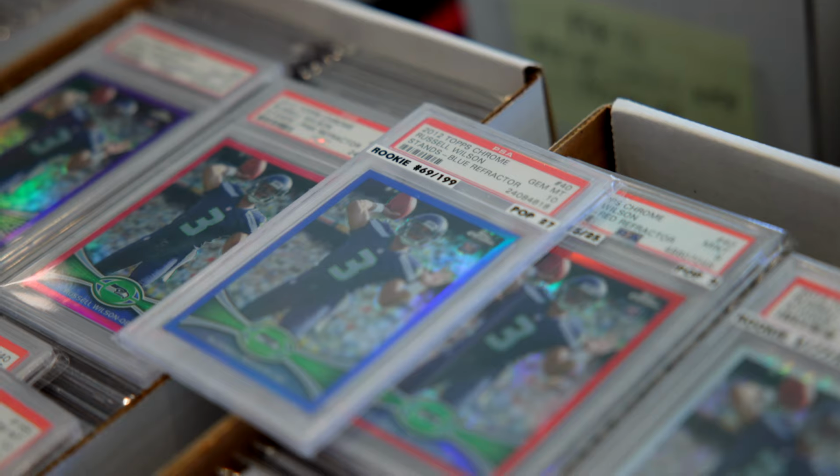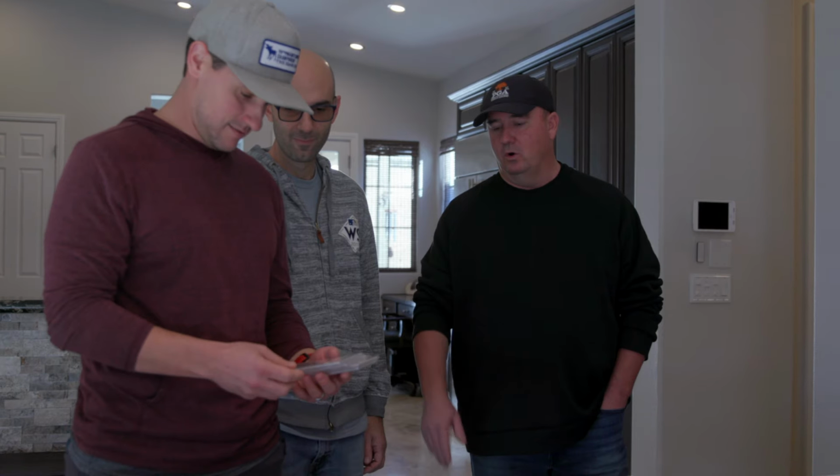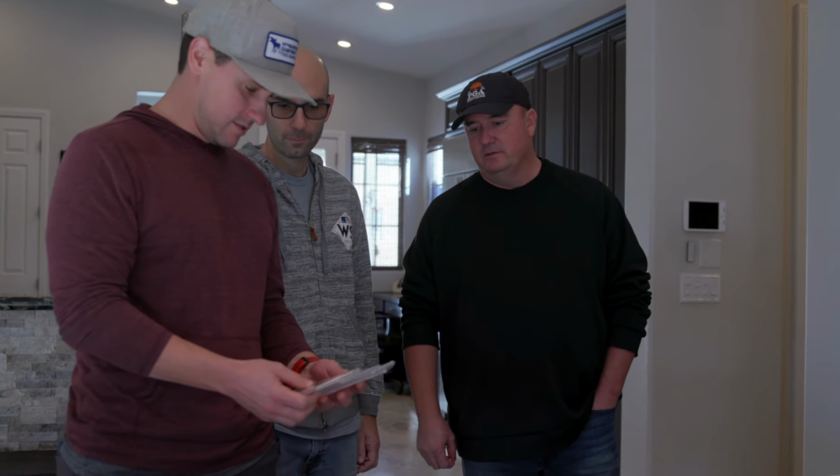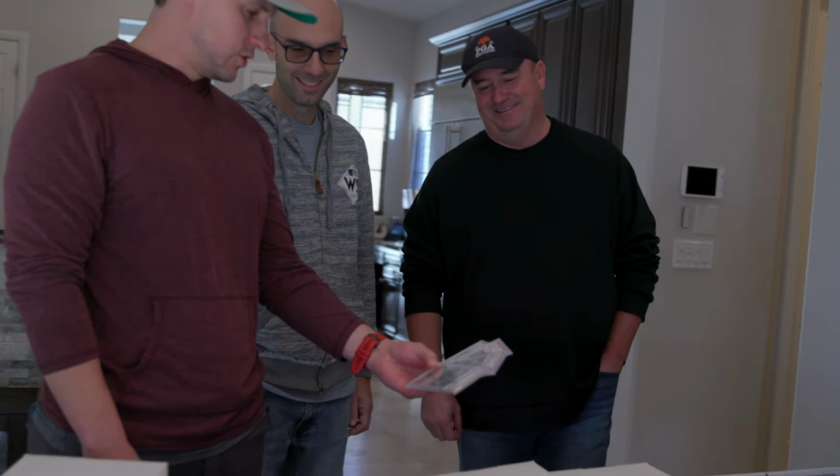The Russell Wilson stuff, at one point, I had about half the population on every color, except the gold and the reds. But just the handful alone, right? That's amazing. Two reds, a camo, and a refractor auto.